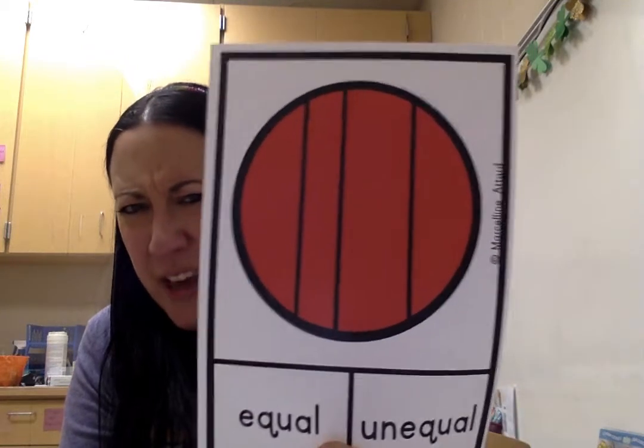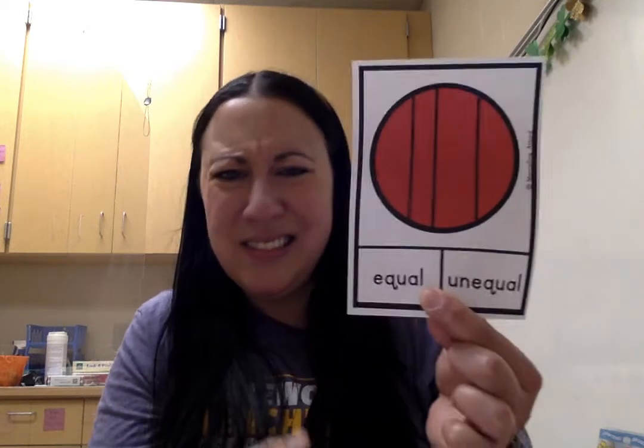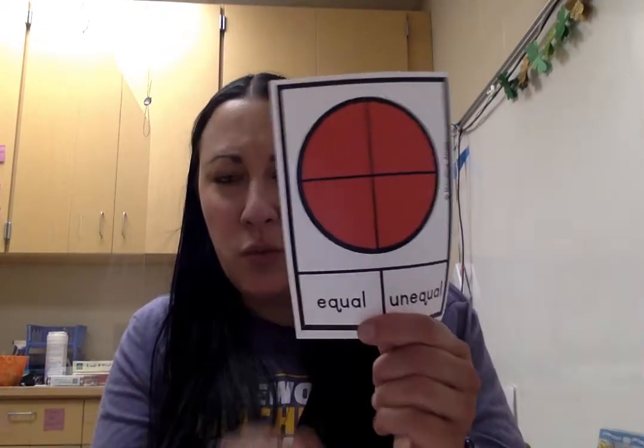What about this circle? Did I divide that up equally? I don't think so, because I got a fat line and a skinny line. Those pieces aren't the same size. That's unequal.